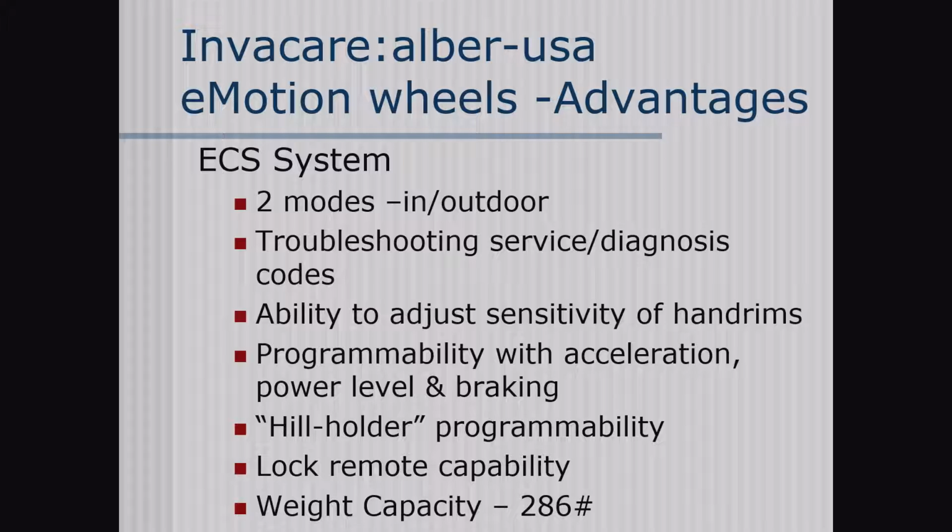Another advantage to the ECS module is you can do troubleshooting with it. If there's a problem, you can start running through it. If you call Alber over the phone, you'll get some codes, so you can troubleshoot it a little yourself and sometimes just reset what needs to be reset.